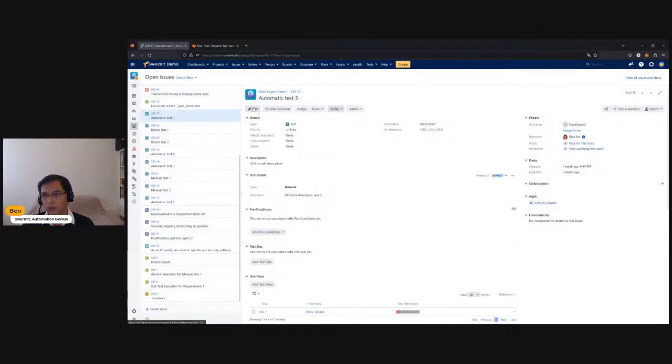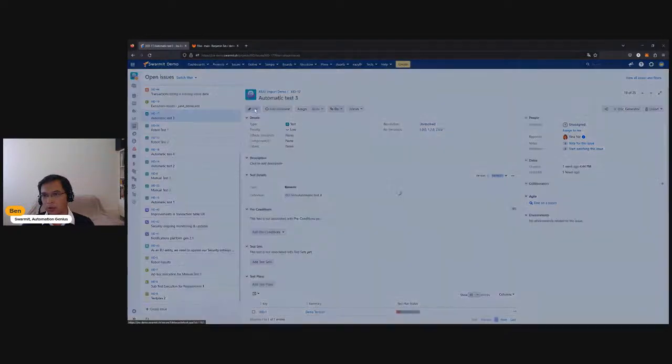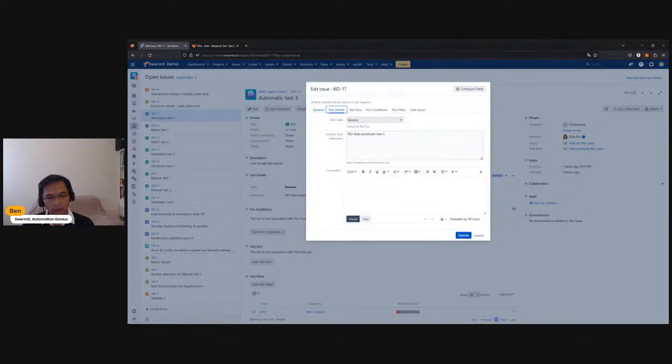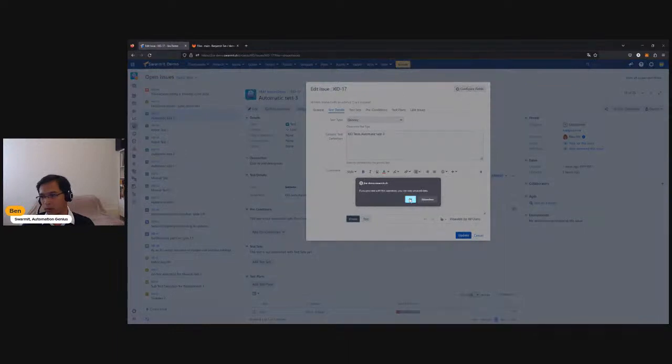This is what I was talking about before, the whole mapping thing. If you edit one of these test cases, I took this automatic test 3 here, and open it up, you will see that there are test details, and inside here you will get all the information I was talking about. The test type should be generic, and there should be a generic test definition mapped to the JUnit information that we were talking about before. Okay, I will close this again.